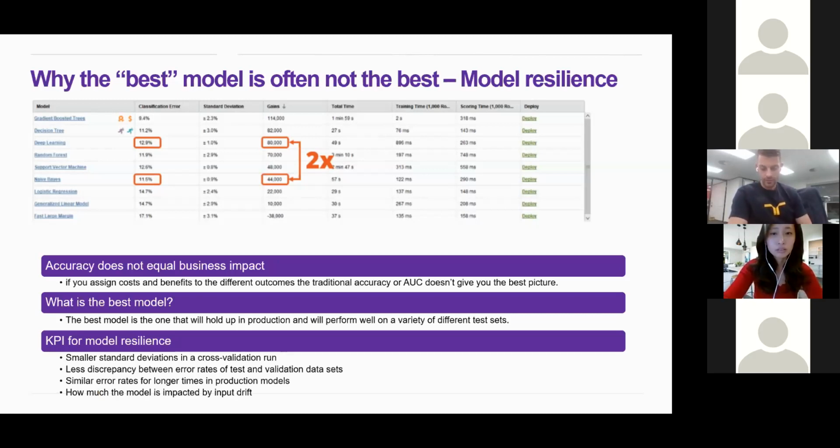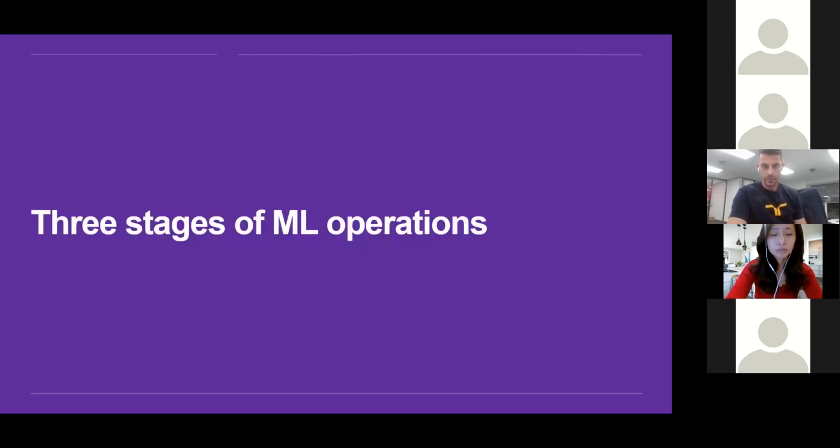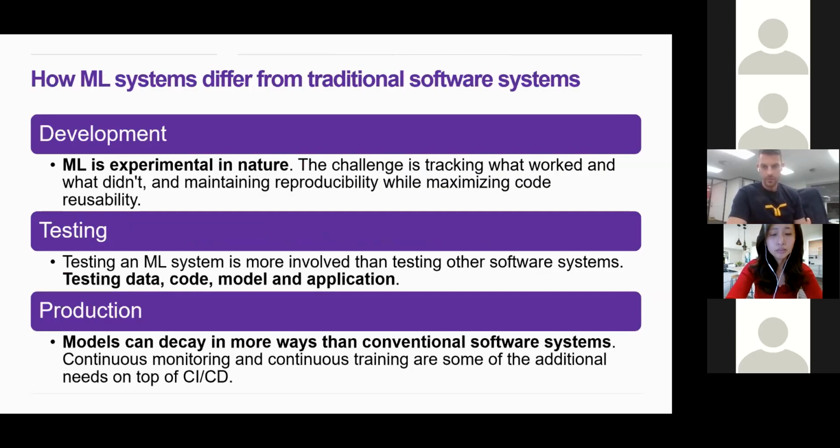Yep. So now that we have talked a bit about the data science lifecycle and some of the reasons why we should move models much quicker into production, let's come to the machine learning operations phase. Now, machine learning operations, right? When we hear the word operations and when we hear about machine learning operations, the first thing that comes to our mind where operations has been really successful is software development.